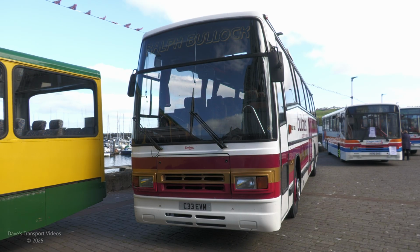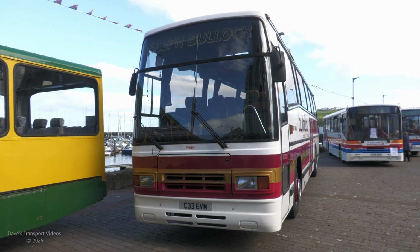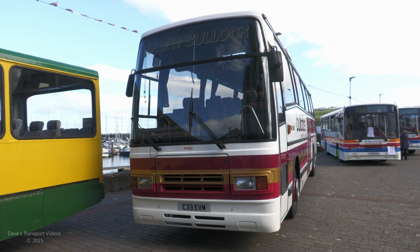Also newly preserved this year is this Ralph Bullock Leyland Tiger. It was new to the company in March 1986 with a Plaxton Paramount Mark II body.